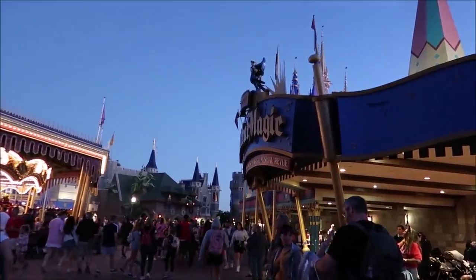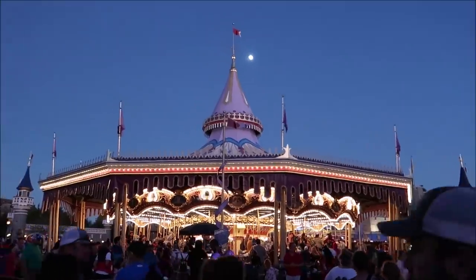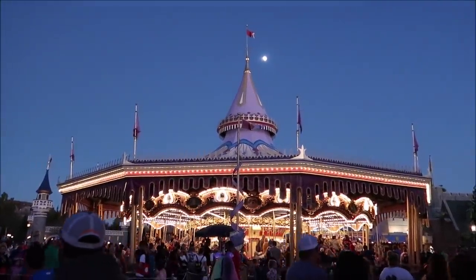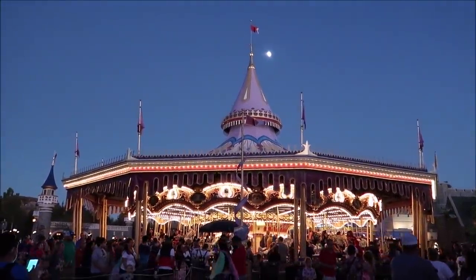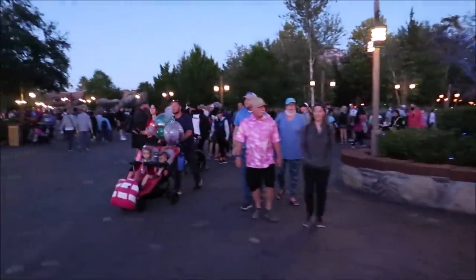I forgot that we are actually in daylight savings time, and it keeps getting darker and darker out. Look at the moon right above the carousel right there. Isn't that pretty? Now that I'm wearing my new Ursula shirt, I kind of feel inspired to go ride the Little Mermaid. I think it'd be fun, you know what I mean? Since I got the Ursula shirt on, see some poor unfortunate souls. Oh boy, this isn't a good sign right here.